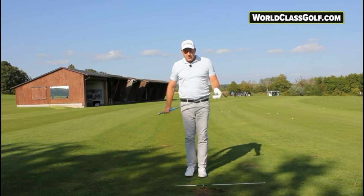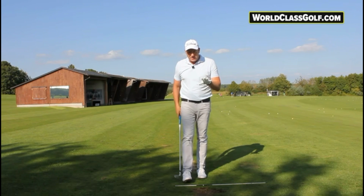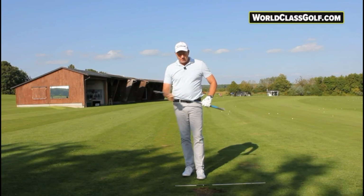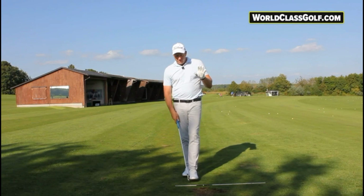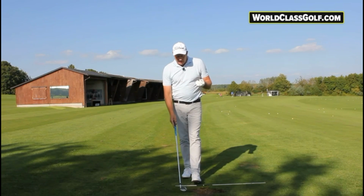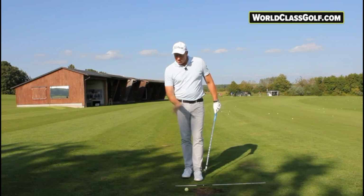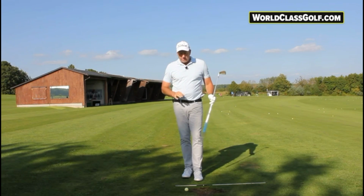Not a bad strike there, guys. Right, and we're going to be looking here at forcing some better angles, a better impact position, getting your shaft lean, stop standing up in it. Really got a video here that's going to help a lot of you understand how to get lag, angles, shaft lean, and just simply all-round better ball striking, guys.